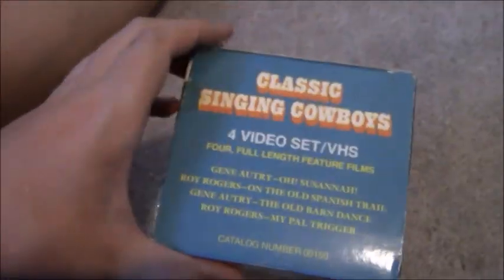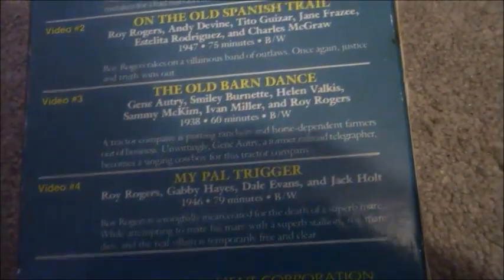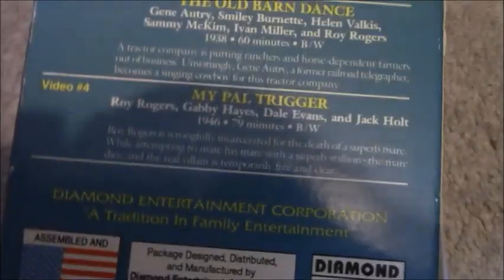So yeah, there's the front. Here's this side of it. Here's the top of it. Here's the other side of it. And here's the back of it. Oh Susanna is a 1936 film and it's 59 minutes. On the Old Spanish Trail is a 1947 film and it's 75 minutes. The Old Barn Dance is from 1938 and it's 60 minutes. And My Pal Trigger is a 1946 film and is 79 minutes.